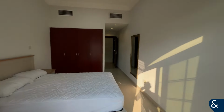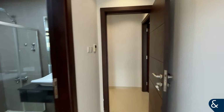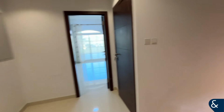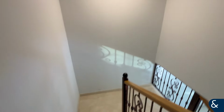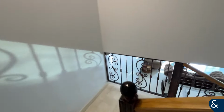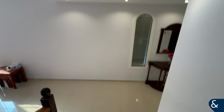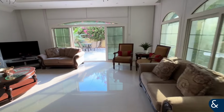The last thing that I will show you is the garden area. So this one, it's fully furnished, as I've said, available immediately. So ready to move into straight away. As you can see, everything is in place. So you can just bring your suitcases with your clothes and you're good to go.